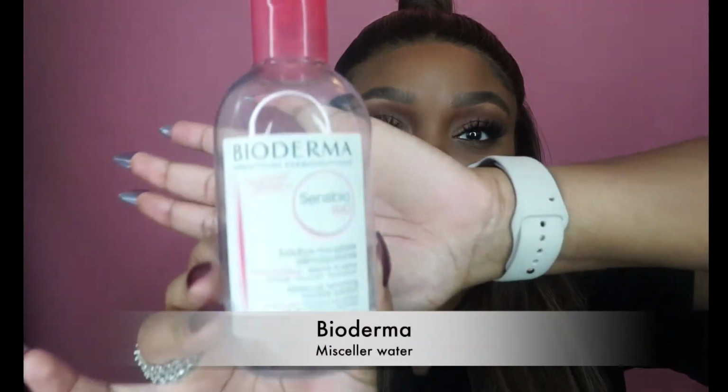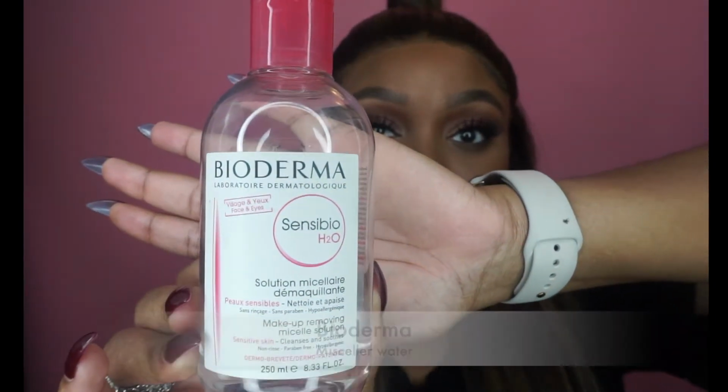Bioderma, honey. This Bioderma H2O cleanser, micellar water they like to call it, is amazing. It's really good for people with sensitive skin. It's actually made for sensitive skin, but anyone can use it. I just get a cotton pad, I hold it on my eye, I rub it, it never irritates my eyes, it doesn't burn my eyes. I can get it right into my eyes and the corners, like, get things out, and it doesn't hurt me.